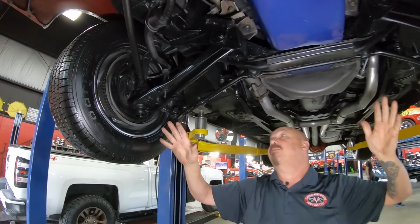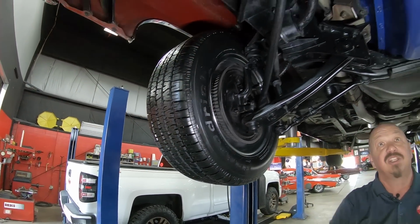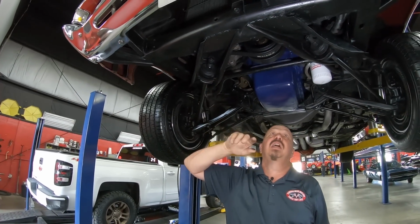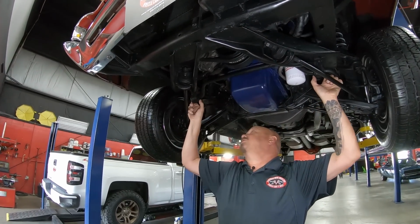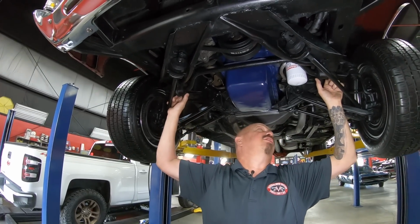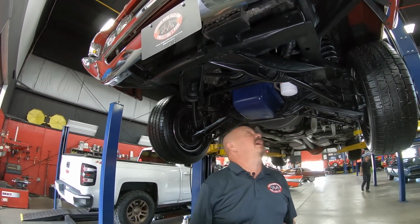Now again, the brakes up front, the guys went through all that. Everything looks good up here. Sway bar, the bushings and the radius arms look good. The braces up here look good. Sway bar bushings look good. The sway bar bushings may be original and they're still looking good. Everything under here looks great.